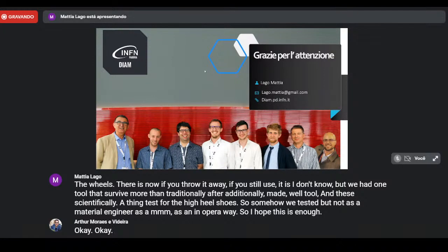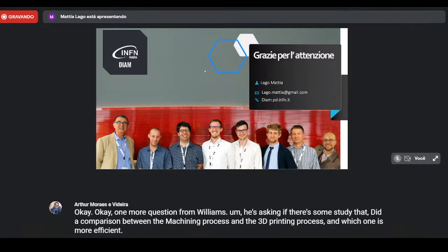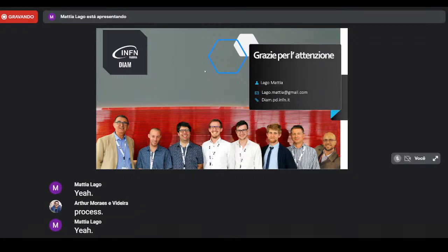Okay. One more question from Williams. He's asking if there's some study that did a comparison between the machining process and the 3D printing process, and which one is more efficient, and if the quality of the part justifies the energy spent in the process. Yeah. That is a big thing. We can speak about it for hours.